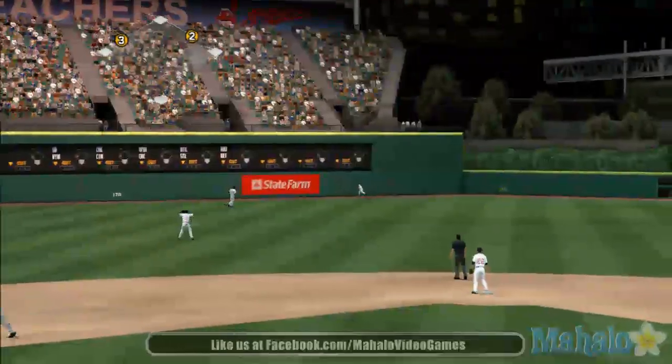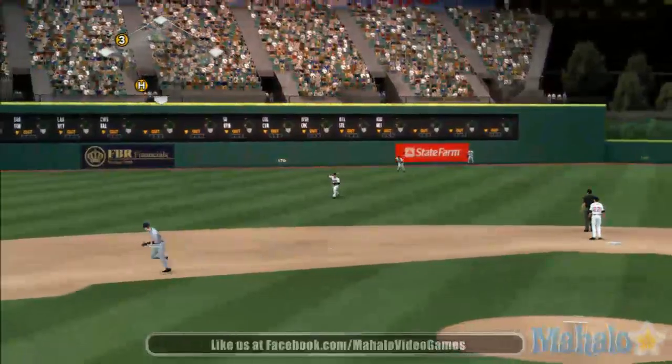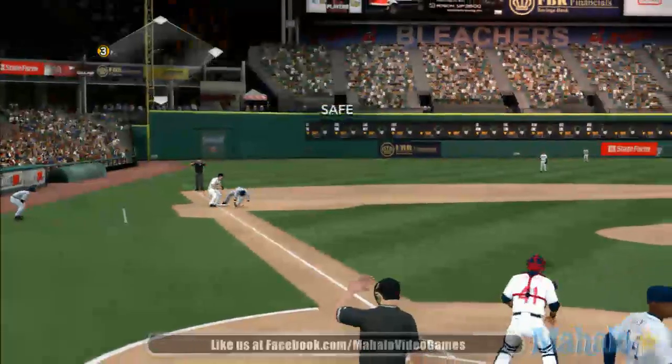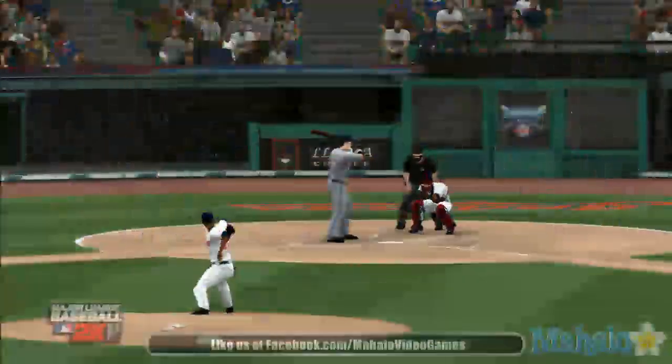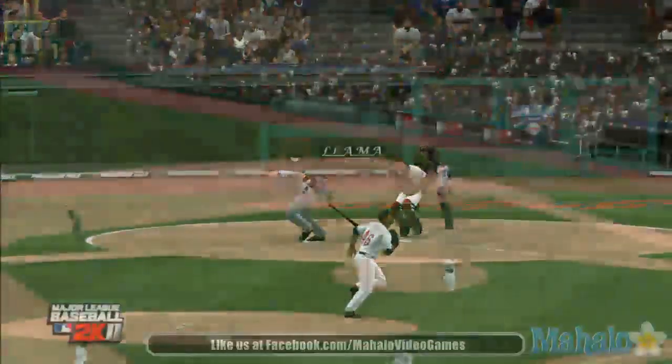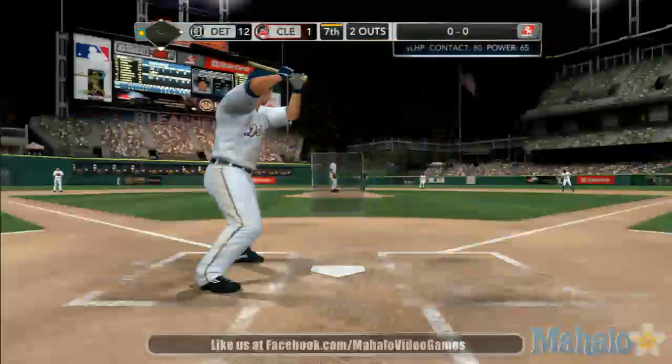This is a one-hopper off the wall. And Veteran scores. There's the throw. Jackson also comes in. Nice job on this one, and if he doesn't go down into the dirt, he's not going to get a triple. Well, you're right. Great hustle. He was at full speed out of the batter's box, and it was the slide directly into the bag that made a difference.